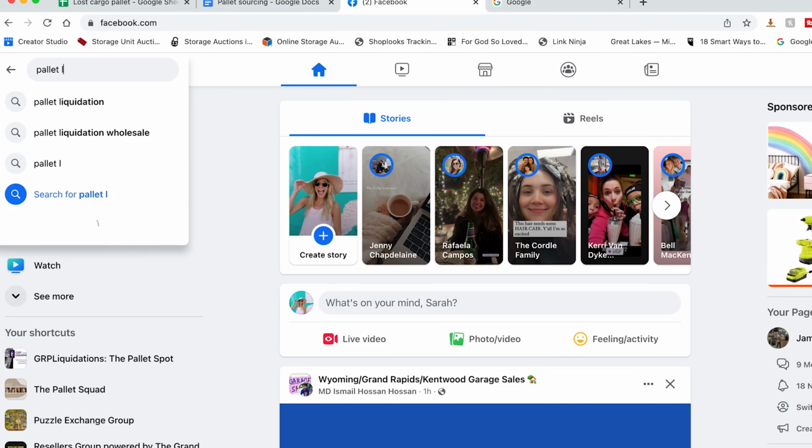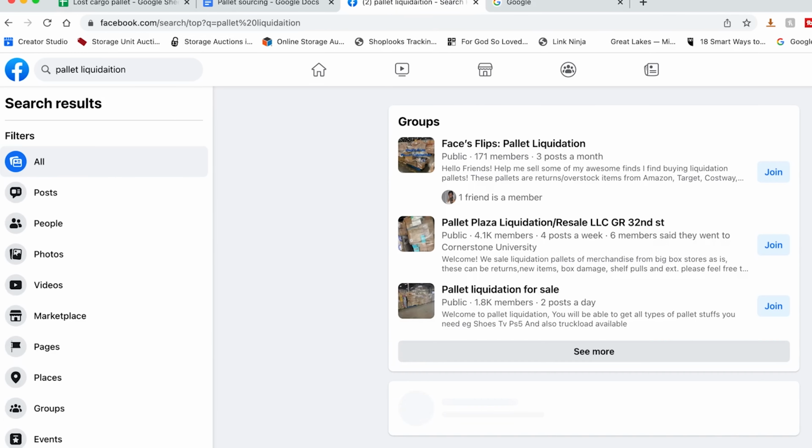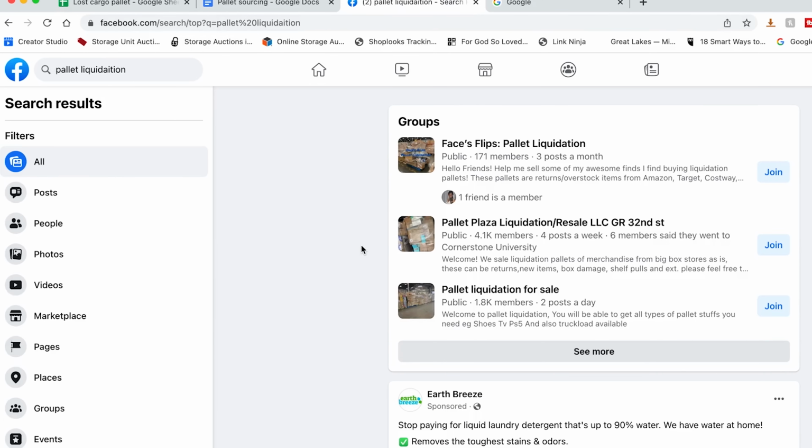So one of the strategies that we use for finding pallet liquidators is through Facebook. I'm going to pull up my screen right here so you can see exactly what I do. I'm going to go to my personal Facebook, and where it says search Facebook, I'm going to type in pallet liquidation, enter. Okay. Since Facebook knows that I live in Grand Rapids, Michigan, they are going to be recommending places to me that are near me.